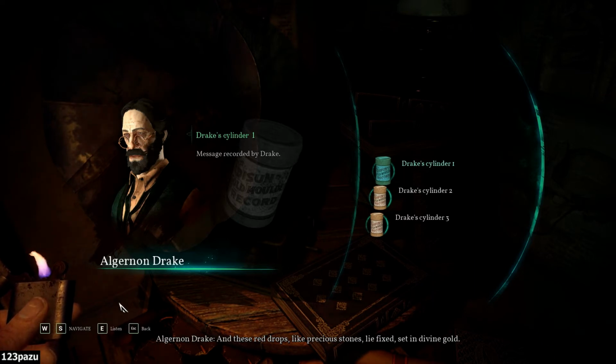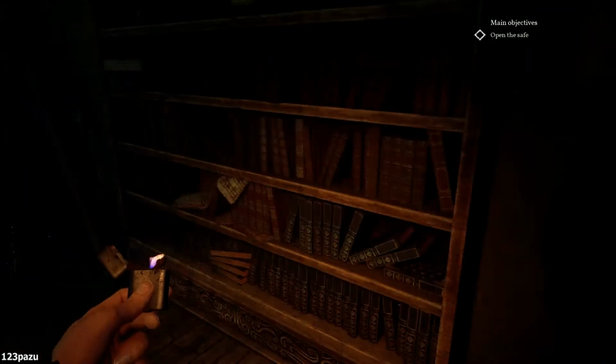Stones, lie fixed, set in divine gold. To be the guardian of the Grail does not protect me from its attractions, Henry. And I do confess it. I am willing to pay to know its secrets. The red drops set in divine gold.